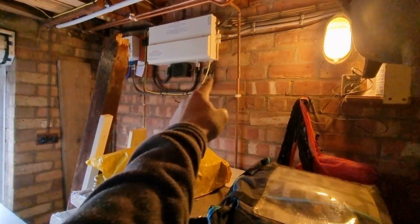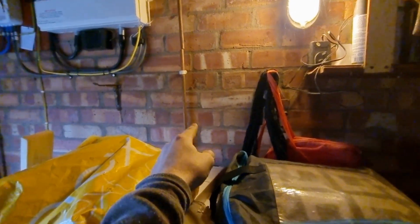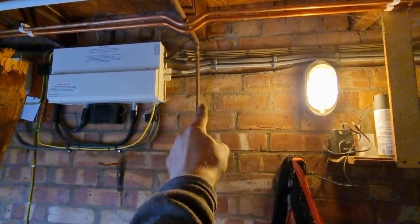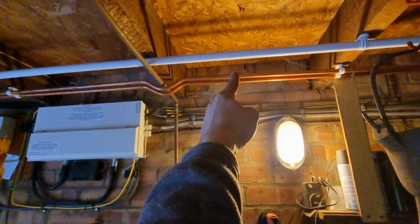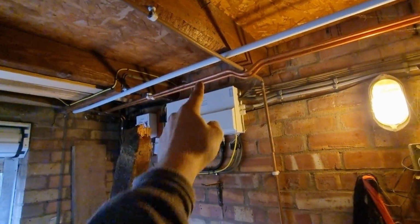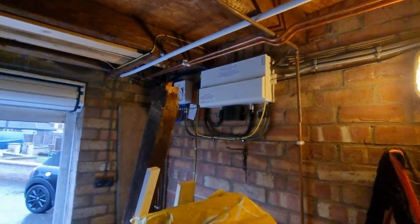Just quizzing Jacob on this, we're just temporarily capping this pipe off because it feeds a hob. Eventually we need to move it because we're putting a new kitchen in. But obviously this is wrong anyway, isn't it? Because it's too close to the cables and too close to the electric. So what we'll end up doing is bringing that across. So if you want to cap it up here, Jacob, for the time being, and then we can swing that across then, can't we, at the top to get away from them cables.